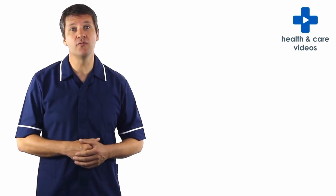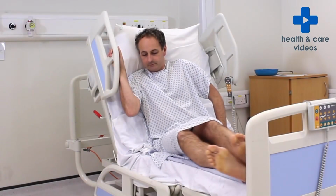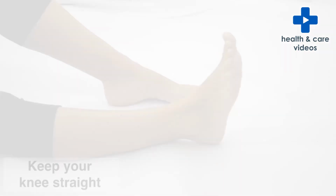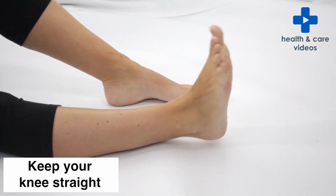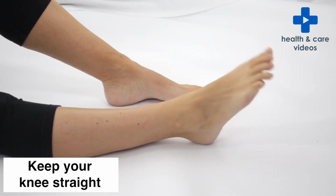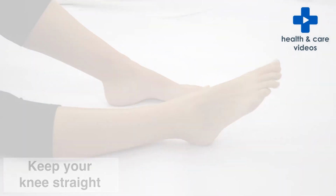There are things that you and your healthcare team can do to reduce your risk of developing a blood clot. Help yourself by mobilizing as much as possible and as soon as possible. A good exercise is to lie on your back or sit whilst bending and straightening your ankles quickly. By keeping your knees straight, you will help to stretch the backs of your legs.